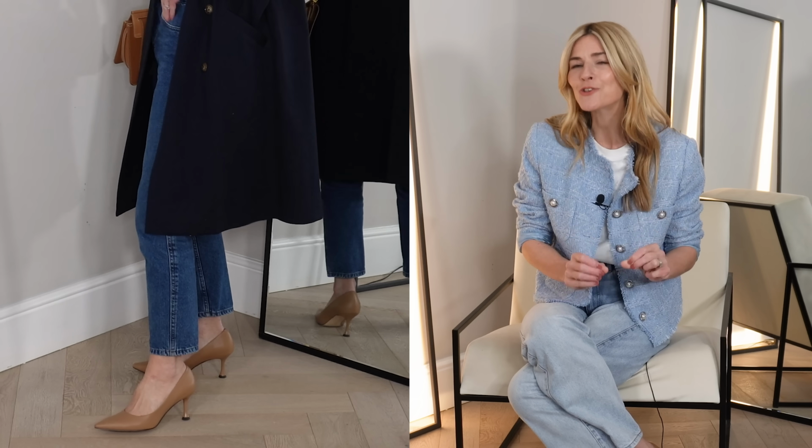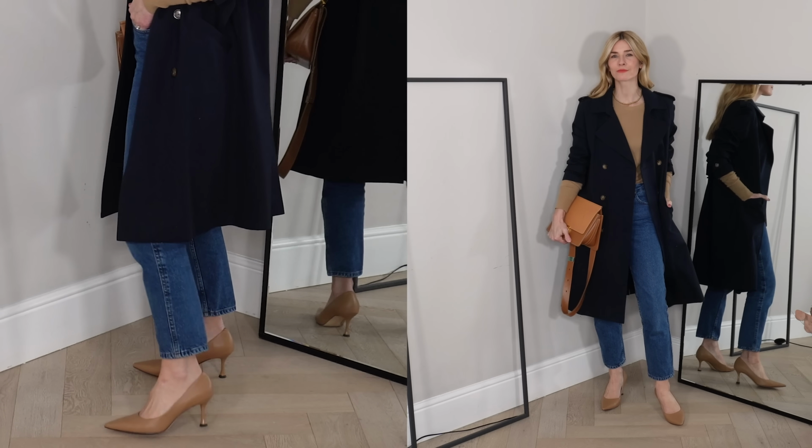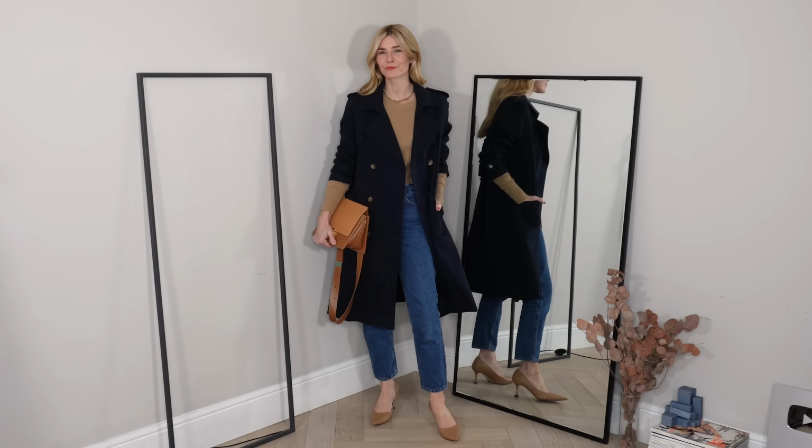There is something so effortlessly chic about wearing heels with an item of knitwear and denim, rather than anything too dressy or over the top. It's that whole relaxed but polished vibe of "I tried, but I didn't try too hard" kind of look.